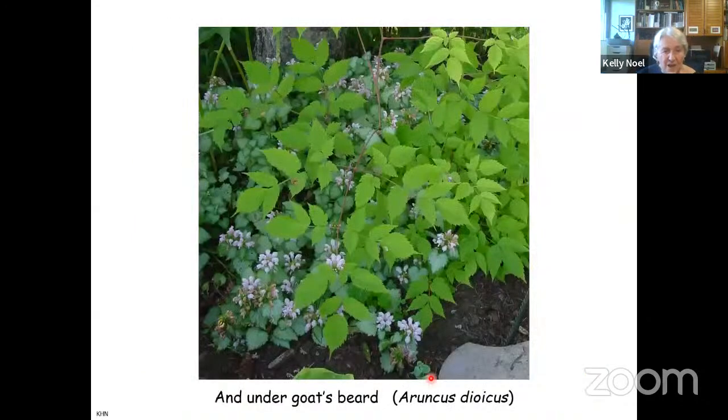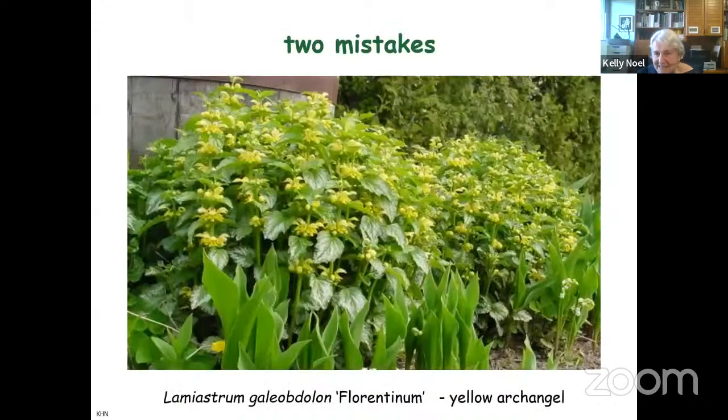And here it is also. This one is under a Juncus, and just floated around underneath. They're very easy to control. But there is a mistake. This is lamiastrum. And don't buy this one unless you have a lot of room.